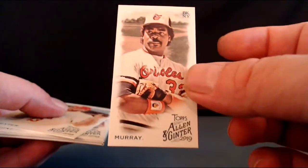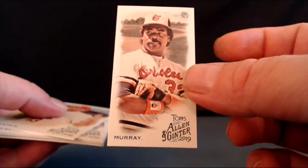Eddie Murray. Incredible player for the Orioles. Finally got into the Hall of Fame, didn't he, a couple years ago? Oh, yeah, he got it a while back. I think he had to wait a couple years, though. Short print. Matt Carpenter is a short print? Yeah. Nice.